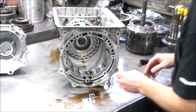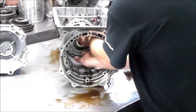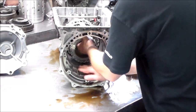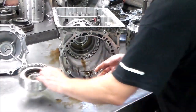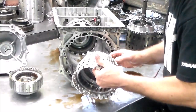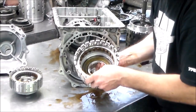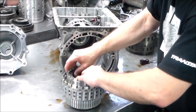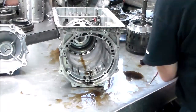Okay, next we're gonna take the high and low reverse clutch. For the high and low clutch. Okay, next coming out is the direct clutch. And so far the clutches aren't looking that bad, so I'm thinking probably more in the converter here. All right, and this is gonna sit in here like that. Got the washer there.